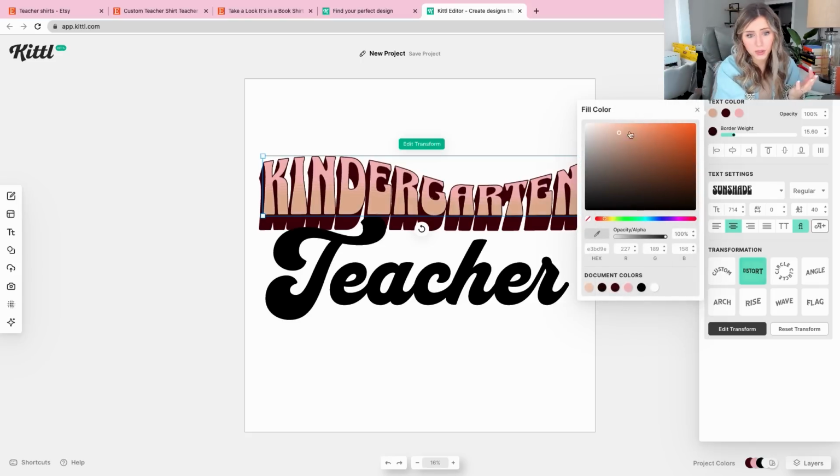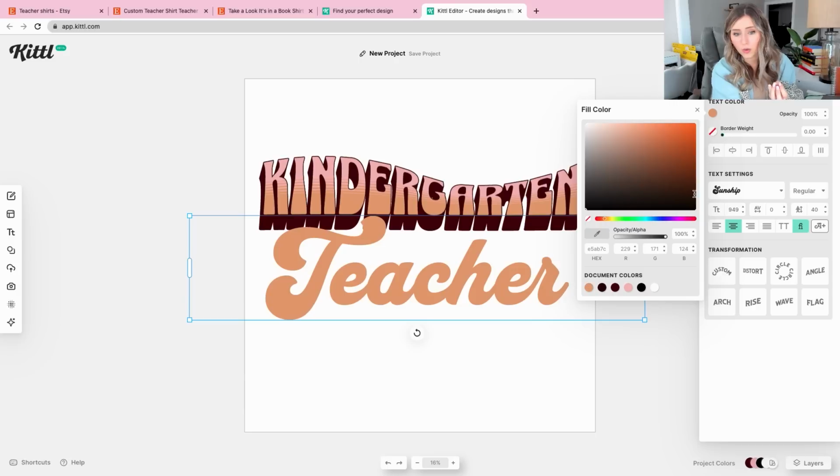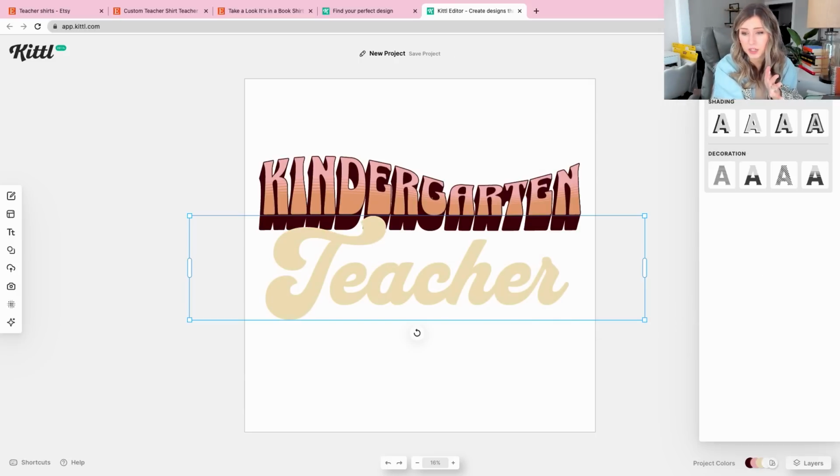So outside of that, I'm pretty happy. I almost want to make this a little bit more orange so it shows up better on a t-shirt, but I'm going to do similar styles to this teacher look as well. So I think I'm going to add in that orange we had. Maybe I'll do a pink, or maybe I'll do a yellow. I kind of like the idea of just doing a little bit different of a shade.